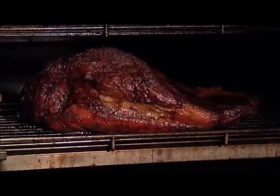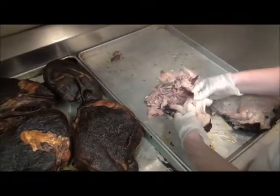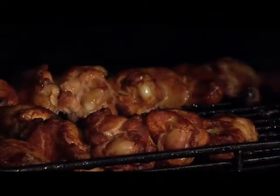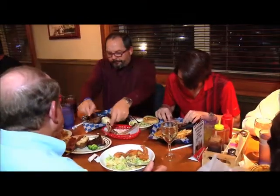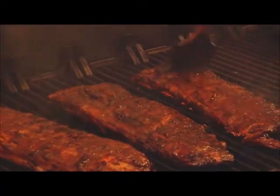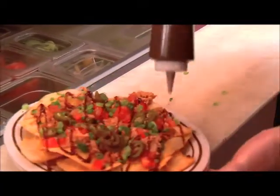Some of our most popular menu items are our super delicious pulled pork sandwiches, which we start preparing early in the morning. Our savory smoked house ribs, Jake's tasty smoked chicken wings, along with your favorite side. What really makes a good barbecue sandwich at Jake's is you can really taste the smoke. The meat is nice, it's juicy, it's tender. The ribs are falling off the bone, and also our signature sauces that we have here at Jake's make things really good.